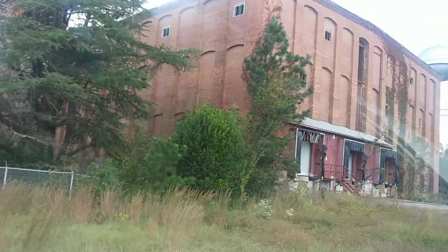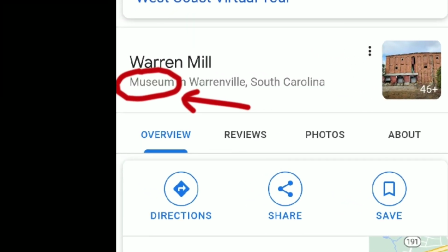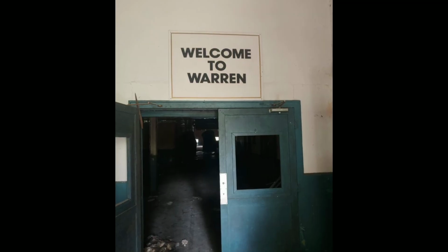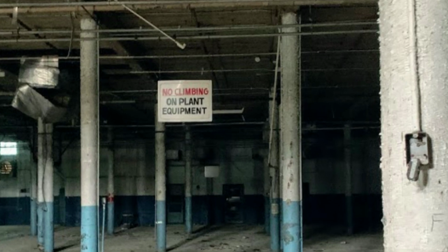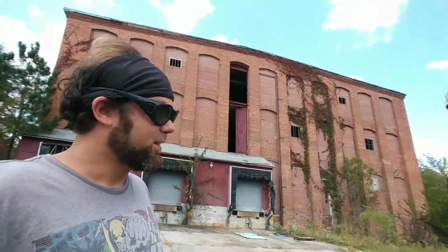It's currently 1:45 in the afternoon on Thursday, October the 15th, 2020, and I was looking at a lot of heritage museums and other, frankly, kind of boring museums to do around the Aiken area, because I'm out here in Aiken, South Carolina right now working at a fair. Came across this place on Google, and it's actually categorized as a museum, and some of the pictures I saw had things like "don't climb on plant equipment." And the front door is unlocked. It looks like it's totally okay to walk through this.